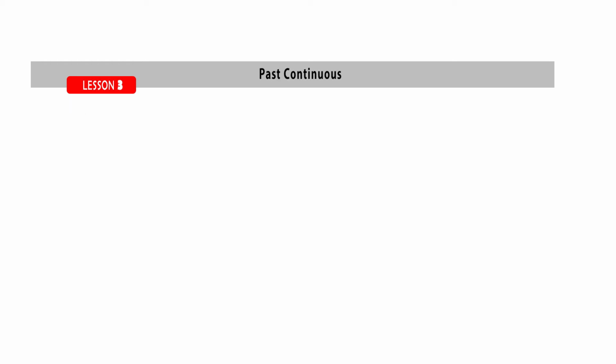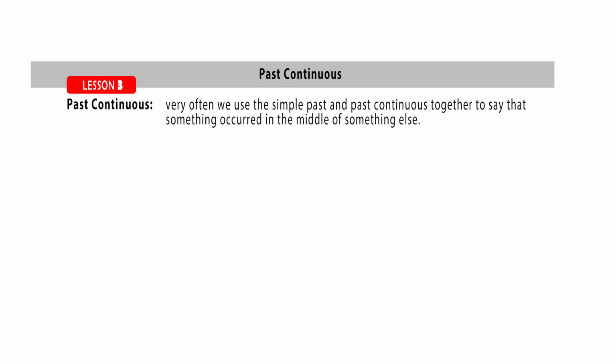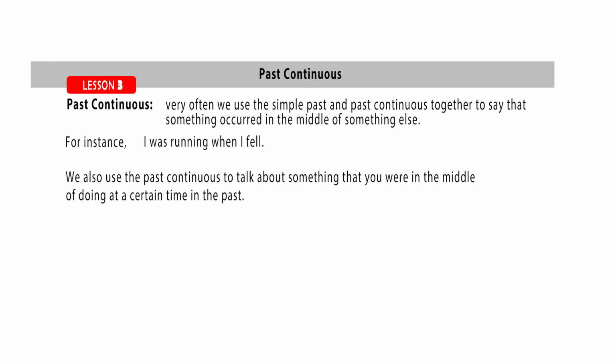The past continuous. We often use the simple past and the past continuous together to say that something occurred in the middle of something else. For instance, I was running when I fell. We also use the past continuous to talk about something that you were in the middle of doing at a certain time in the past. For example, what were you doing at 8 o'clock last night?